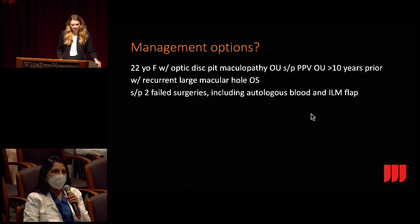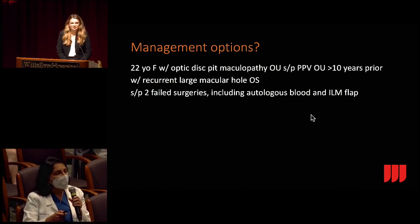Thank you. And so how do you approach this patient? So she's a 22-year-old. She already had previous vitrectomy. She had two prior surgeries for a macular hole. What kind of options do we have? So if the ILM has already been peeled in this patient, one option is to do an autologous ILM flap, where another area of the ILM is removed and placed into the macular hole. Another option is to do an autologous retinal transplant. So part of the retina is removed outside the arcades and placed into the macular hole.